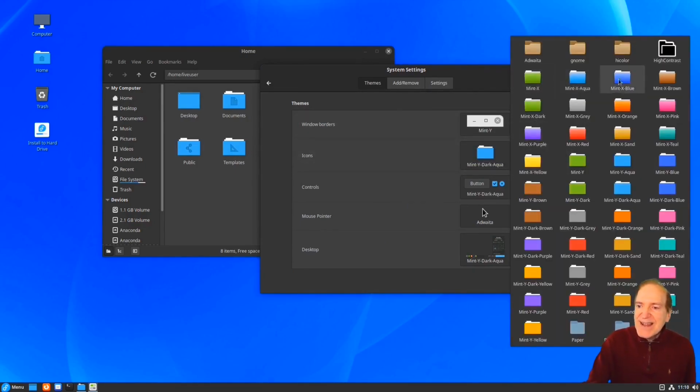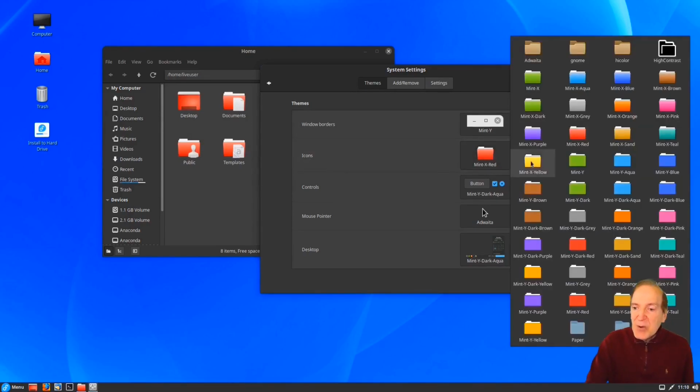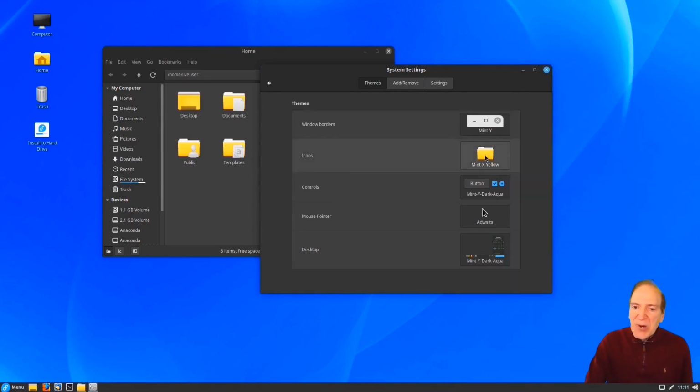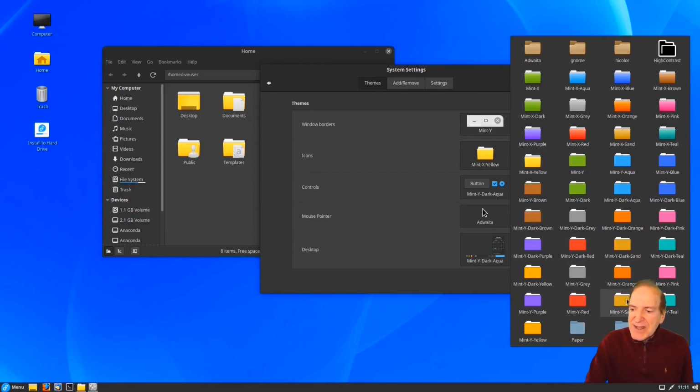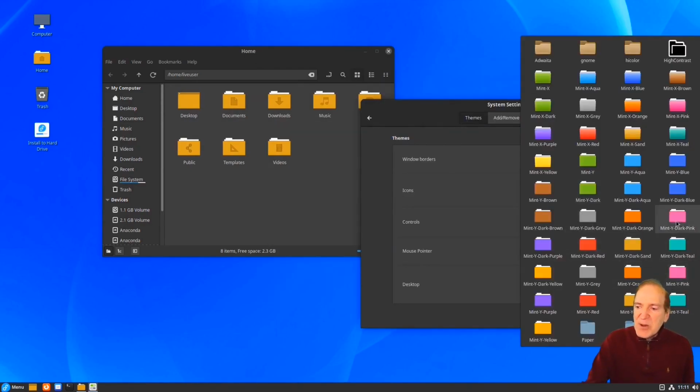And then here's our icons. Again, we got tons of different choices here for icons. Something I really like. And then we got our red, so we could make them red over here. You can kind of see in the file browser. And then yellow. Yellow looks pretty good too, actually. And then there's our sand. I like the sand. That goes nice with it too. Very good. So many colors to choose from.